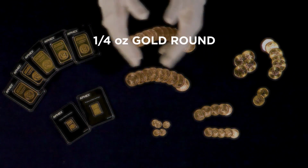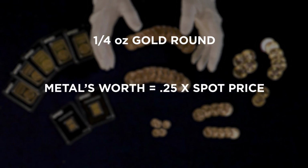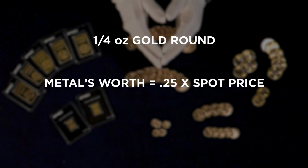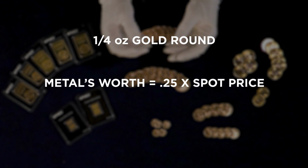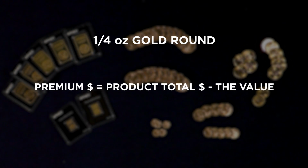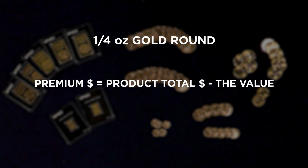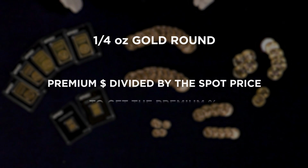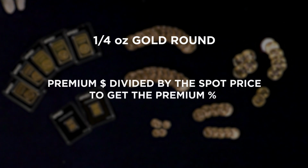Doing the math on this, take the metal content for a quarter ounce gold round, that's going to be 0.25 multiplied by the spot price. That tells you what the metal is worth. And you take the product's total price and subtract the value you just calculated from it to get the premium. Once that's done, it's simple division of the premium divided by the spot price to get the premium percentage.